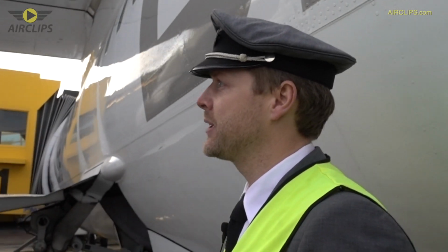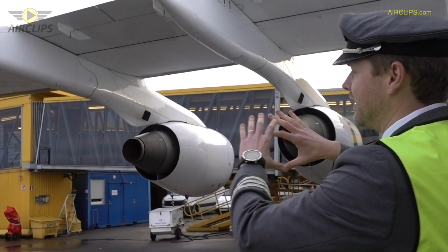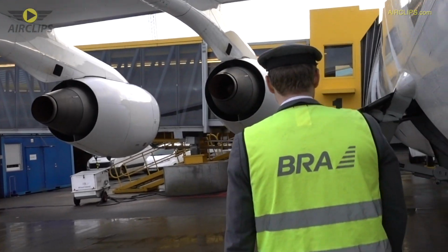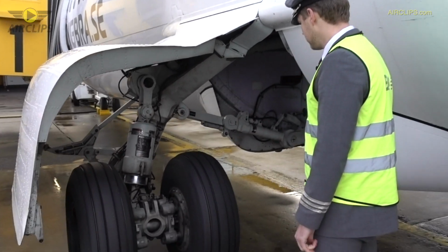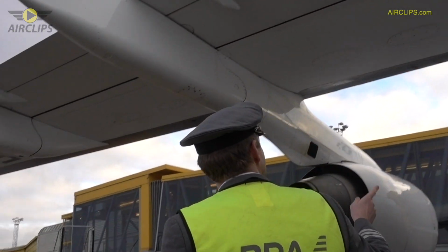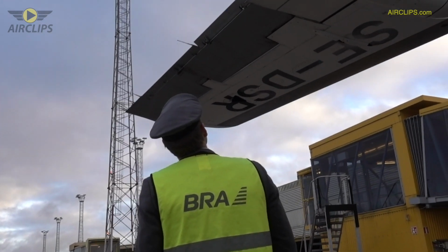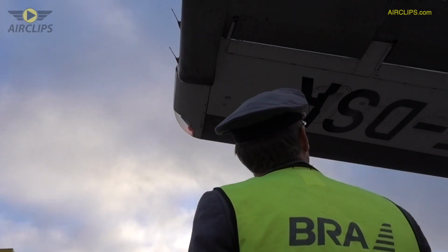And of course, when you approach the aircraft and the wing from a distance, you have an overview. Then you get close to it and you look at the details. Left main landing gear looks good, and enough brakes. The wing, engines. 1, 2, 3, 4, 5, 6 static dischargers.